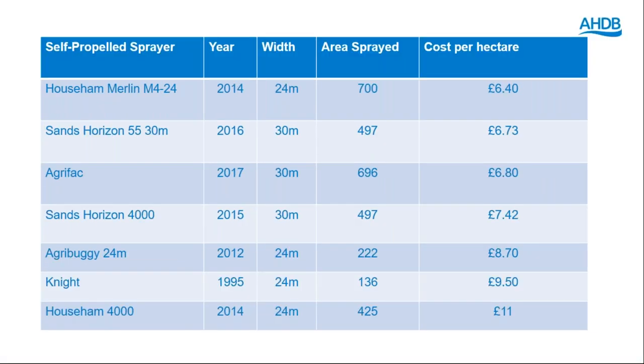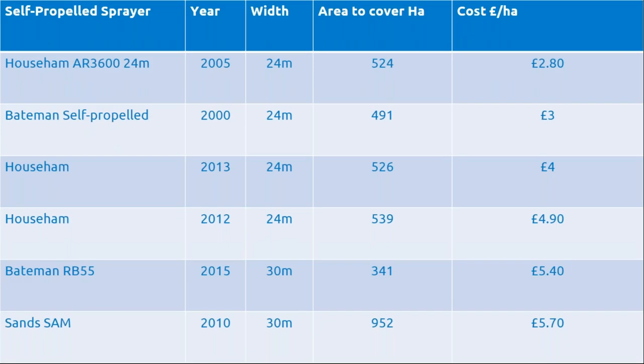Got a question from Clive Bailey. Hello, Clive. Would the cost look different if the comparison was a self-propelled at current prices versus these old machines? So, for example, a 110,000 trailed versus a 250 self-propelled, same spec over the same acreage.